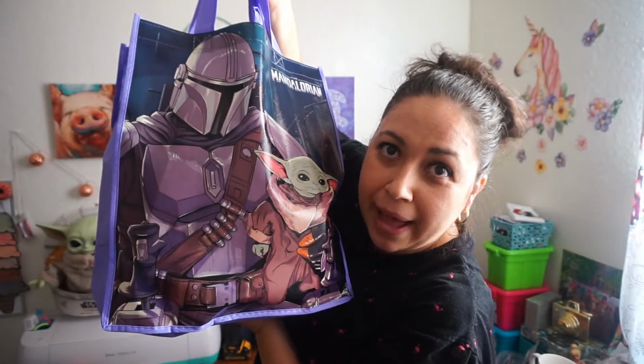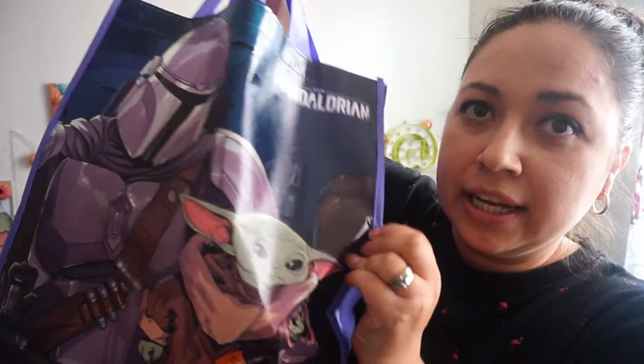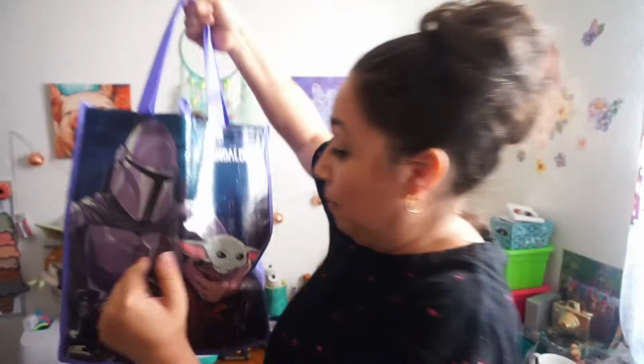Today I got this bag. It is the Mandalorian, and you can see the Mandalorian and the child here, which I can't remember the name of, they said it already, but I can't remember. I have that to show you, so let's get started.